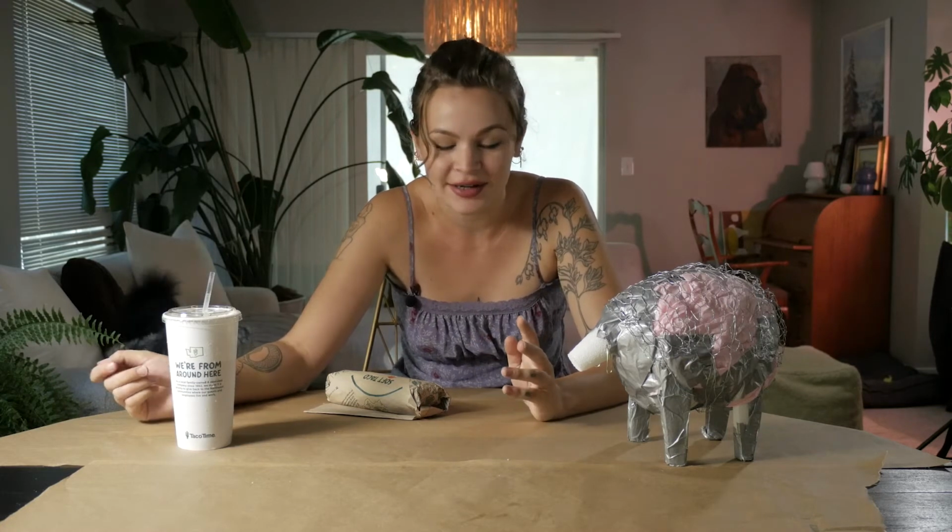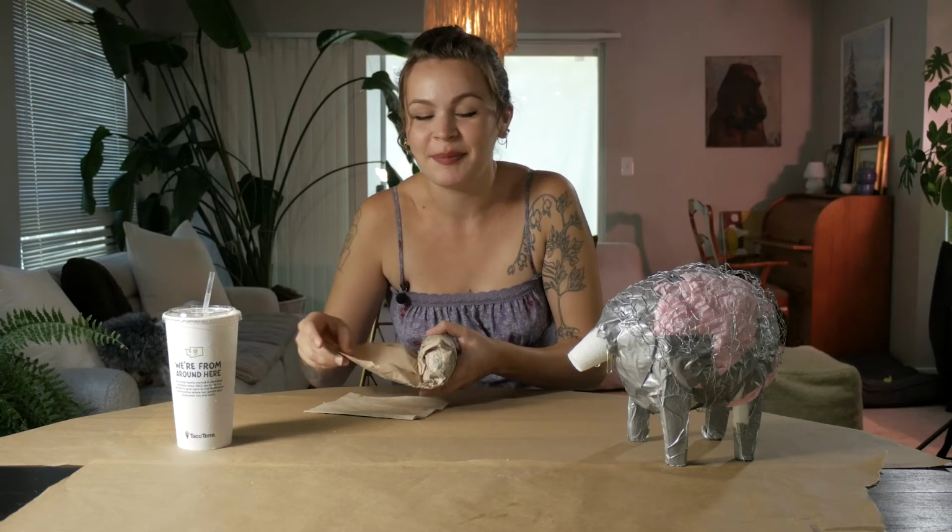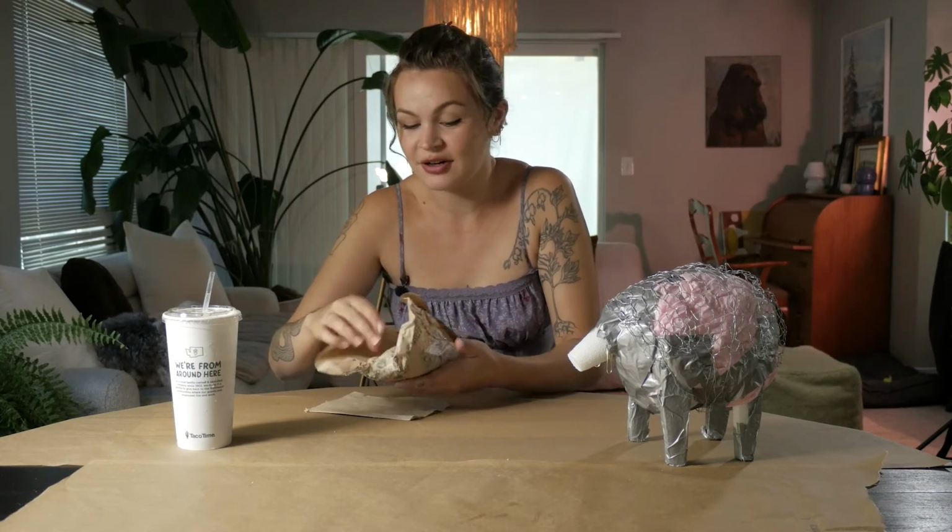So it's been about 2 hours later, and we went out for lunch because we were dying of hunger. So I'm gonna eat while I explain what I learned while I was making this armature, because I learned a lot.